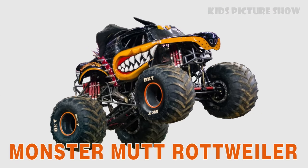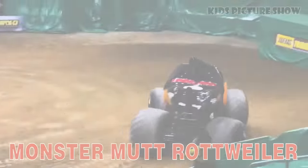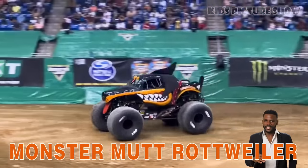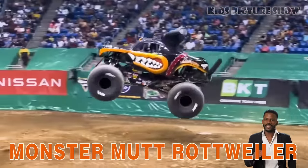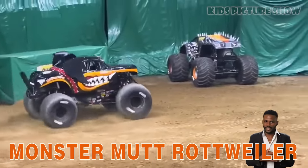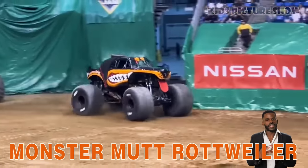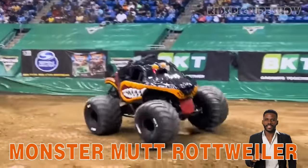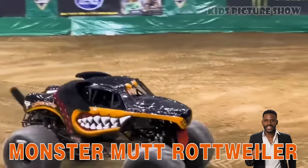Monster Mutt Rottweiler. The Monster Mutt Rottweiler joined the Monster Mutt, Monster Mutt Dalmatian, and Monster Mutt Junkyard Dog as members of the Monster Junkyard Dog in January 2011, making the Monster Mutt brand one of the biggest and most successful franchises in Monster Jam history.